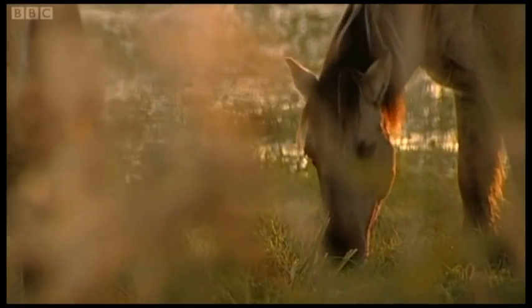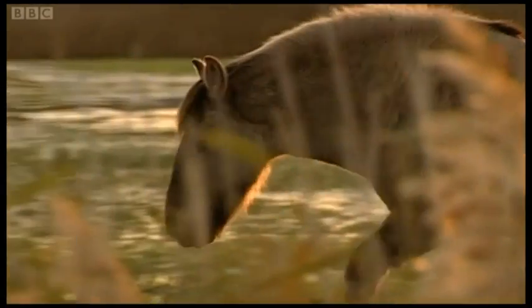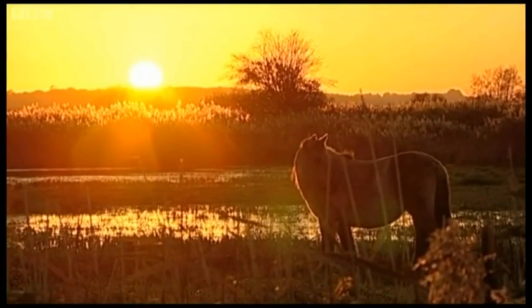The wild horses that began grazing Kent's countryside 9 years ago have been such a success, they'll soon be chomping their way through scrubland all across the UK, helping wildlife to flourish the natural way.